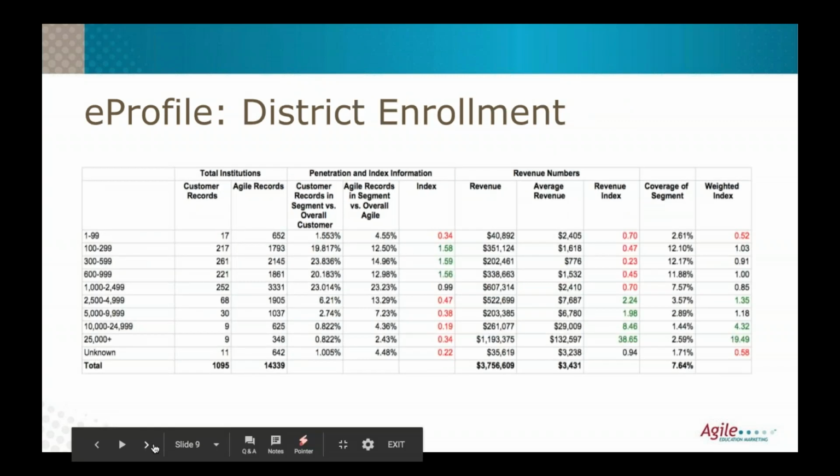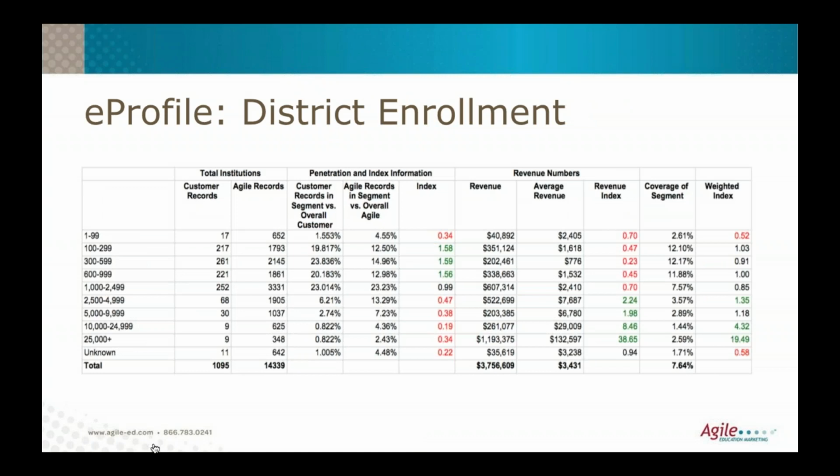I also wanted to show you that we do run similar reports for district customers. As you all know, some of your sales come in from district offices directly, some come from schools directly. So we create profile reports for both types of customers. And this sample report looks at district enrollment for sales that originate at the district office. And we also create reports that roll school sales up to their district level. So you can see characteristics of all the districts that are represented in your customer base, whether they buy at the school or district level.